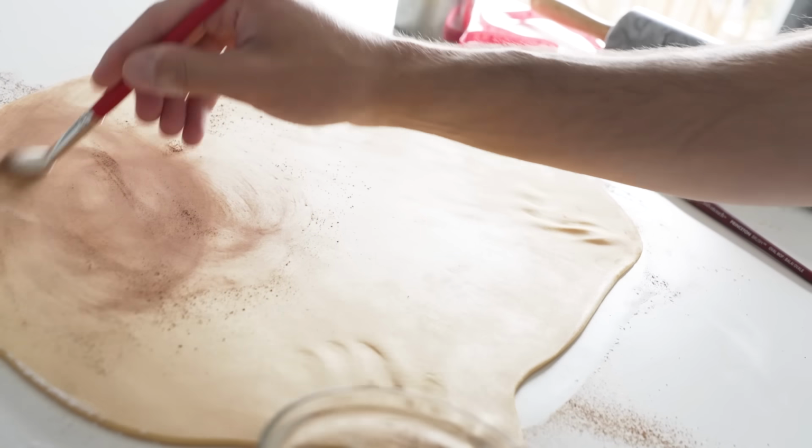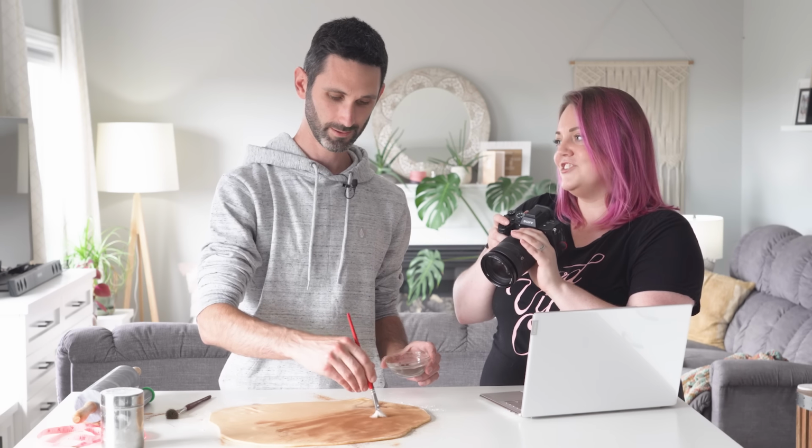At least it's going on more even, right? Yeah. This is like a just keep swimming situation. Just trust the process. Just keep brushing.